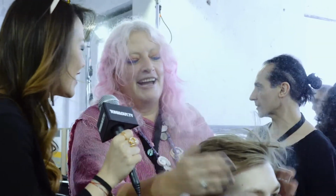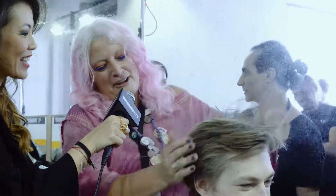All right, backstage at N21. That's right. All right, I see that you're really loving the Label.m Resurrection Style Dust. I'm loving it, loving it, loving it. Okay. We're talking about the hair inspiration for this collection.